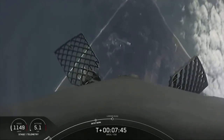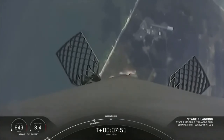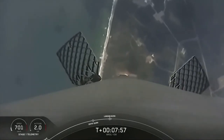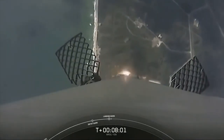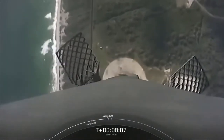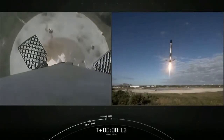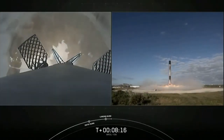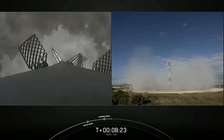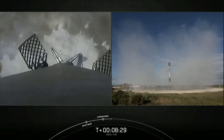Stage 1 landing burn startup. There's that single engine relight. Here comes Falcon 9 for its 5th landing attempt at landing zone 1. Saved. Stage 1 landing leg deploy. Stage 2 start of terminal guidance. And Falcon 9 does it again. That's 5 times for this booster, and the 70th successful recovery of a Falcon 9 to date.